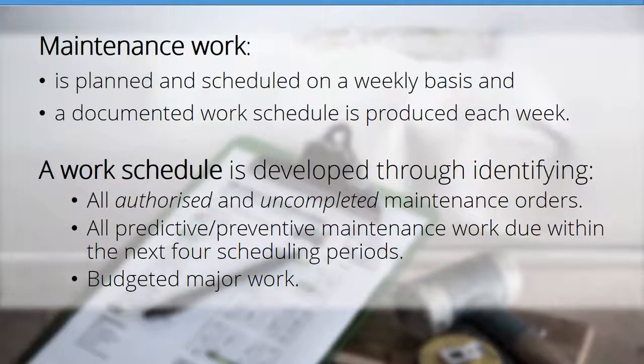So, scheduling. Maintenance work that is planned and scheduled on a weekly basis, and a documented work schedule is produced each week. So that's best practices. The work schedule is developed through identifying all the authorized and uncompleted maintenance orders, all predictive and preventative maintenance work due within the next 4 scheduling periods, and budgeted major work.